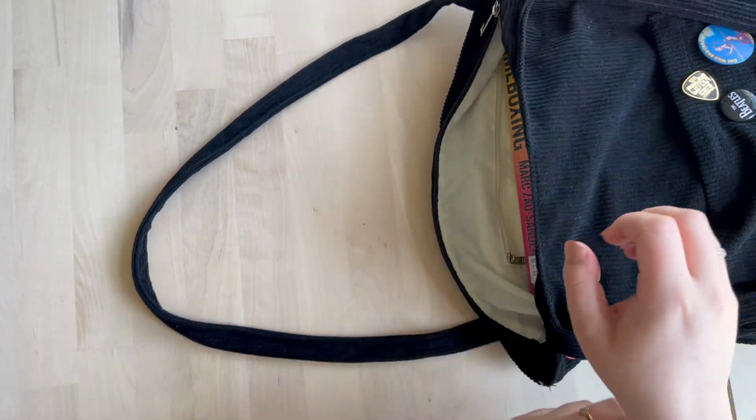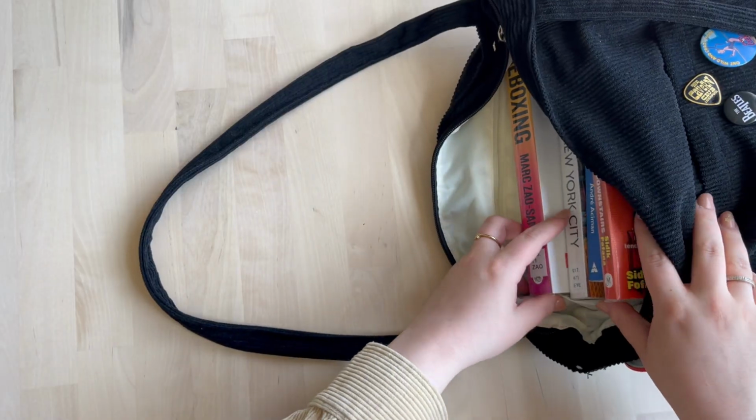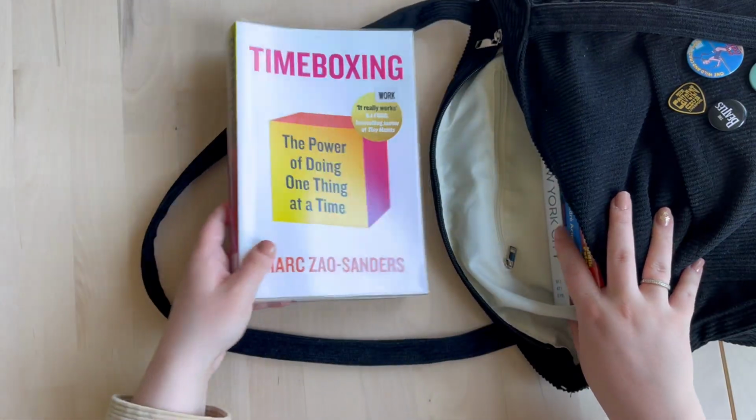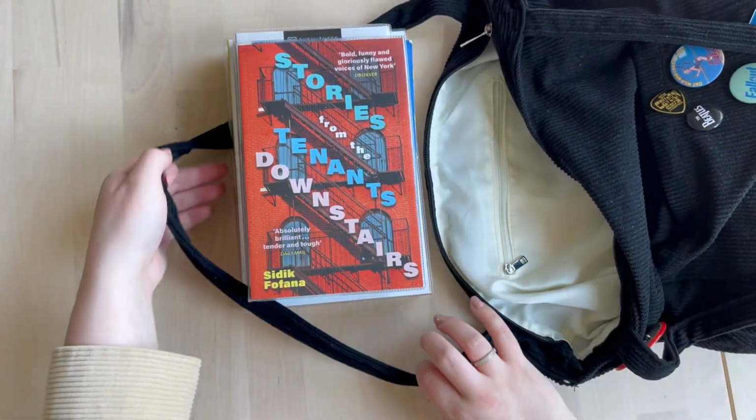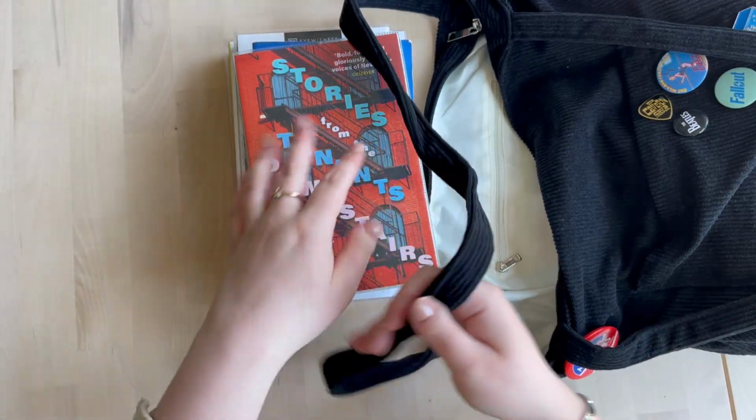The next things in here, I believe, are my stack of books that I currently have. I'll bring these all out individually. I went to the library yesterday, so that's why I have so many books.